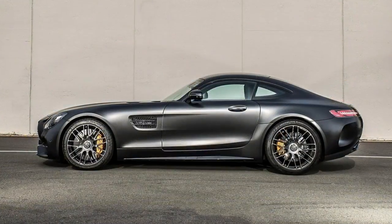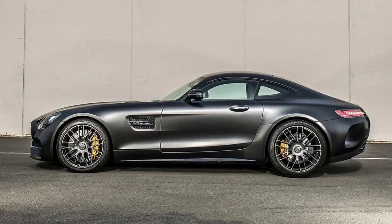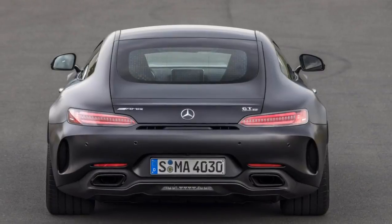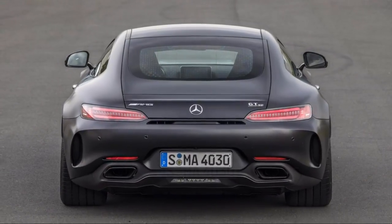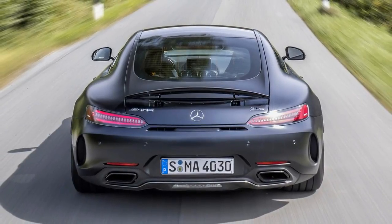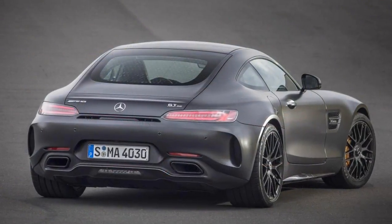Since its introduction for the 2016 model year, the Mercedes-AMG GT has been steadily accumulating variants. First there was the GTS, then came the base GT, then the GTR, then the Roadster, and finally a GTC, available in both coupe and roadster trim levels.